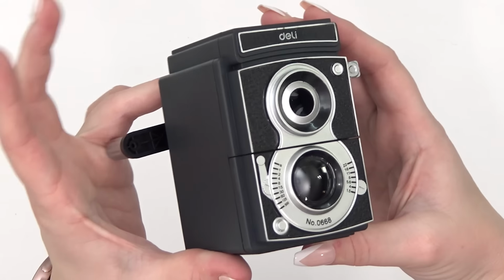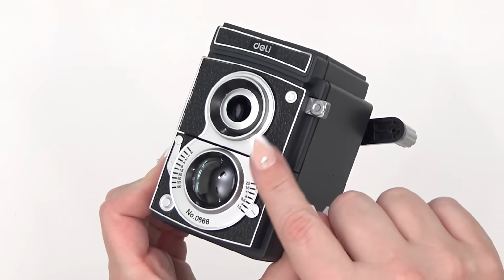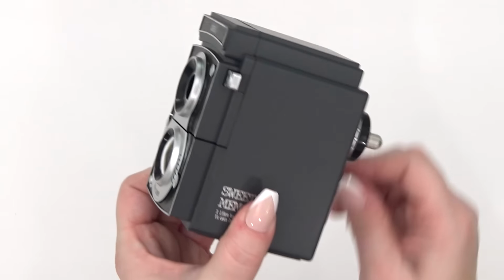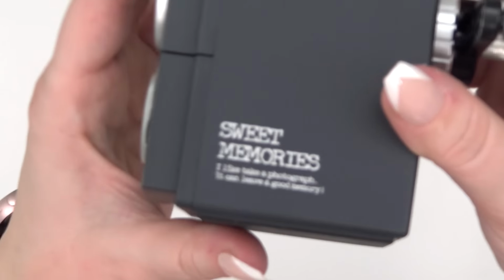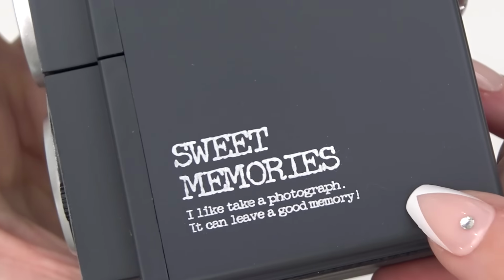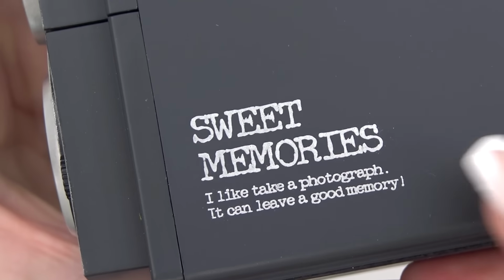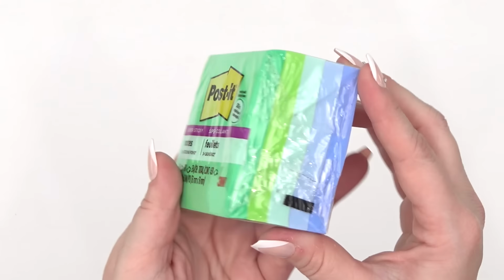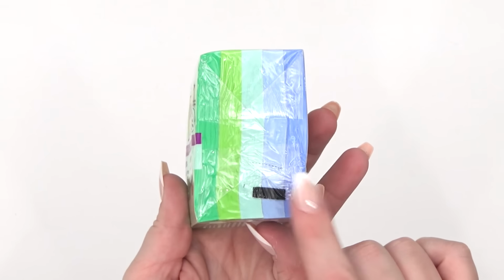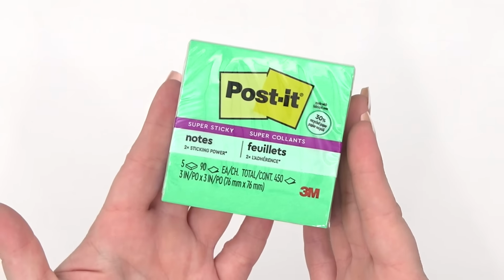Next up is a really fun pencil sharpener. I found this one on Amazon. This one doesn't require any batteries, and I love that it looks like a vintage camera. Now, I'm not exactly sure how many post-it notes Jackson's going to need, but I did go ahead and get him some as well. And yes, I am going to be giving him the green ones.